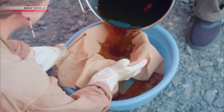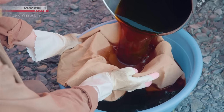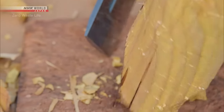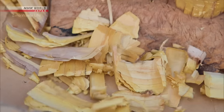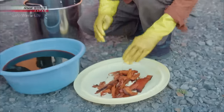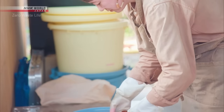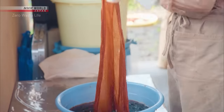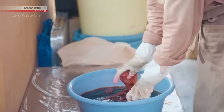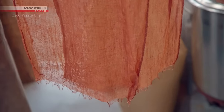This time, they're using lacquer trees to make dye. Once the sap is collected to make traditional crafts, the wood has served its purpose, but they take it for use as raw material. The resulting dye yields a deep orange.